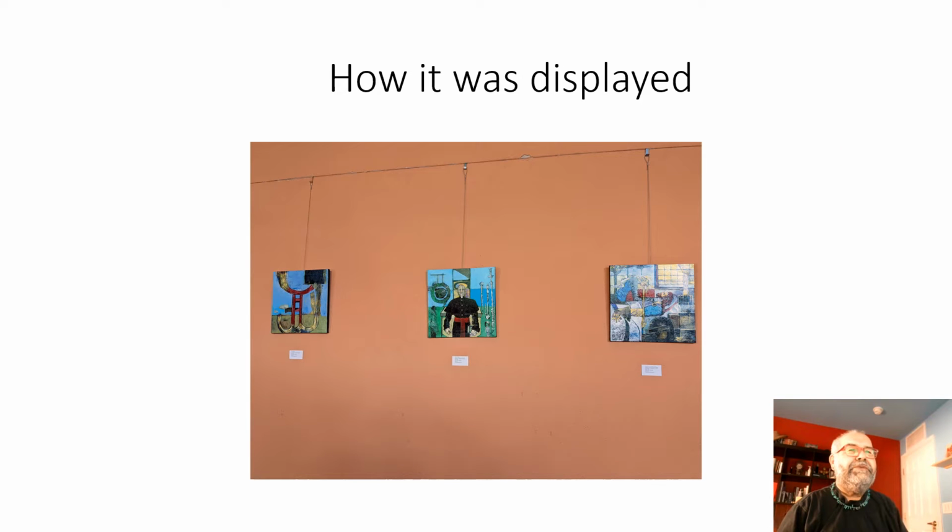This is how the work was displayed on the curved wall, and what I wanted to do was create these small intimate paintings that gave you a sense of looking into a window into a self-contained world. And that's what I wanted to do with each of these individual paintings. And this is how they were displayed with the painting on these wonderful wires that my husband Bruce Purcell put together. And then the tags that I created.